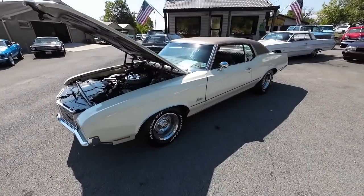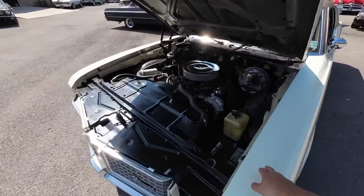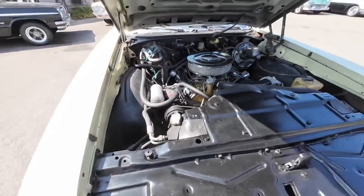Alright, guys, got another one. This is a 1972 Oldsmobile Cutlass. Came back as a 350 under the hood. Power steer, power brakes. Looks like that AC compressor is there. We need to check it out, see if it works.